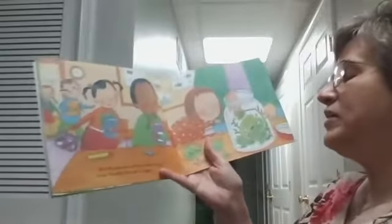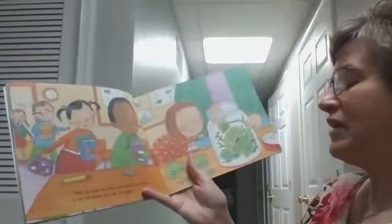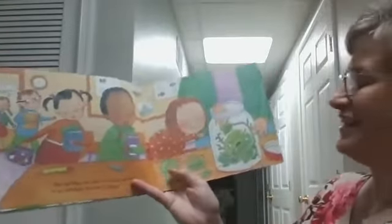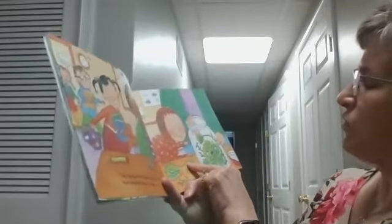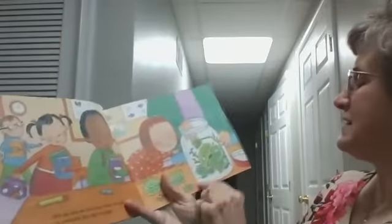Each day when we come into school, we will look at our caterpillar, and each day it is bigger. The caterpillar eats and grows for 12 to 14 days.